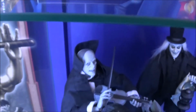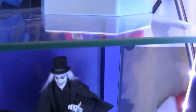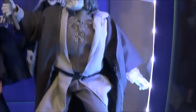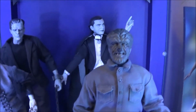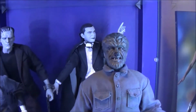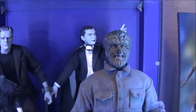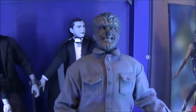Okay, Sideshow pieces. So that was a Hot Toys, and then Sideshow ones at the back there. Phantom of the Opera, London After Midnight, and then we have Hunchback of Notre Dame. Only one I'm missing out of this collection, and I'm definitely going to get it, and that's the Creature from the Black Lagoon. Anybody got one they want to sell for a fair price, I'm definitely interested, especially if you're in Australia.